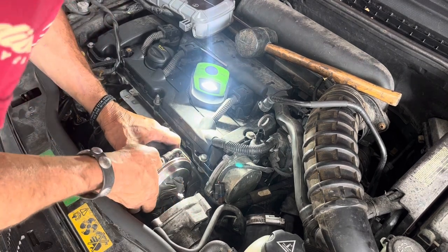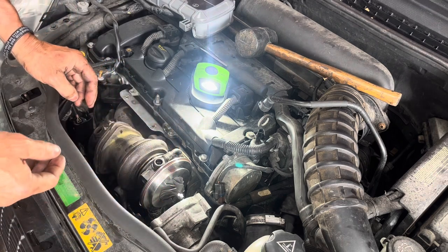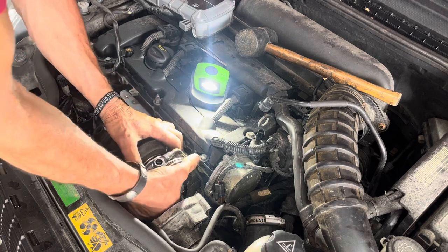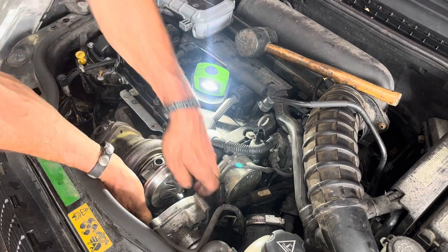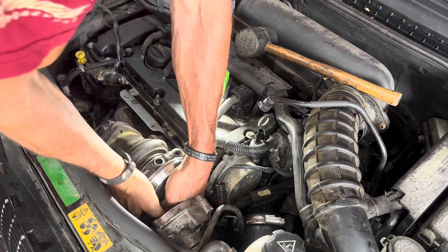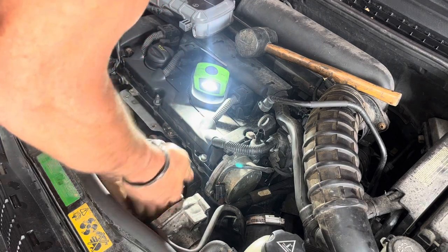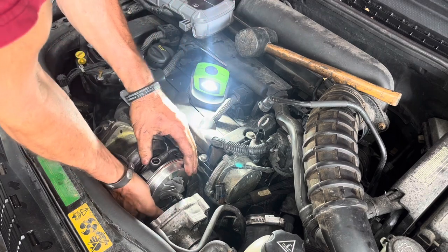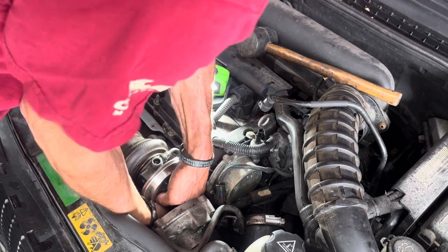All right, so what I'm gonna do now is reverse order. I am going to pop this bottom bolt in. That was the last thing to come out for the drain, turbo drain. Really no room in here to reach through and lift on this hose underneath. Trying to wiggle that up.